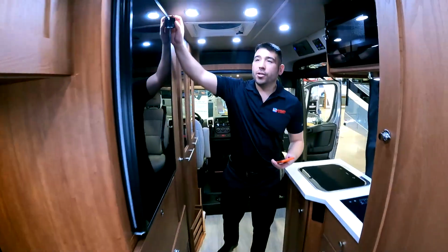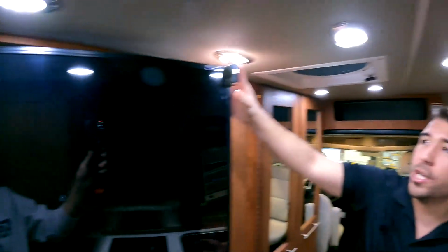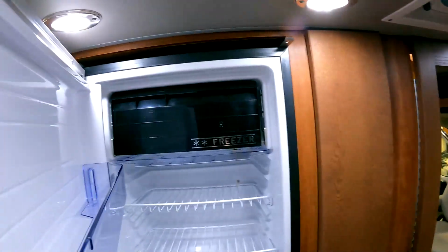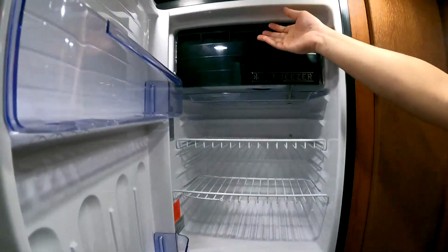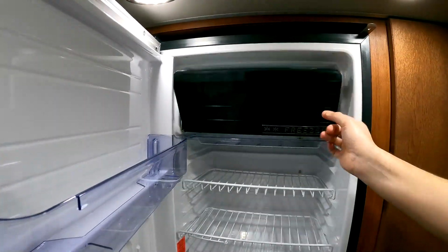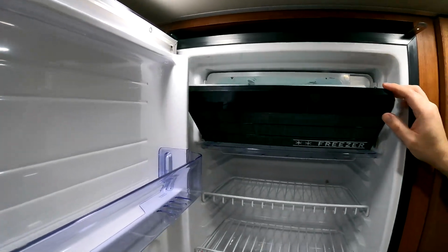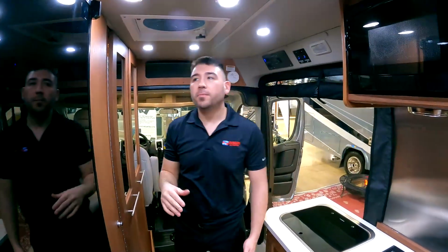All right, so you'll notice the fridge is a little different than the last one, but very similar. We do have the lock right here. You push that down and up to operate your door. You have the freezer, a little slippery, but you do have it. The door's in the way because my cameraman's trying to give you a good view. No problem there. You've got the freezer, the fridge, and the lock, so your fridge isn't going to be flying open all over the place while you're traveling.